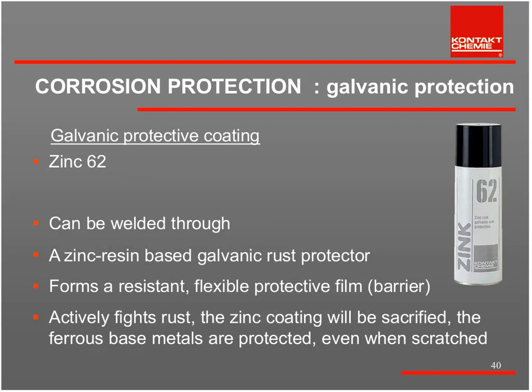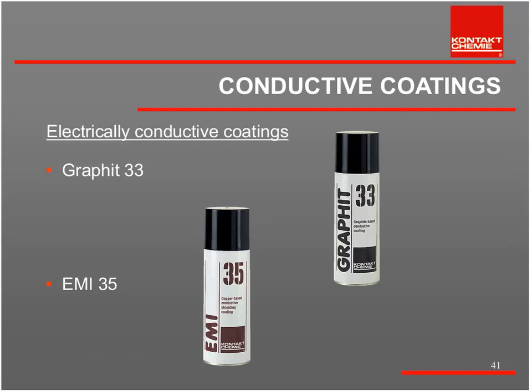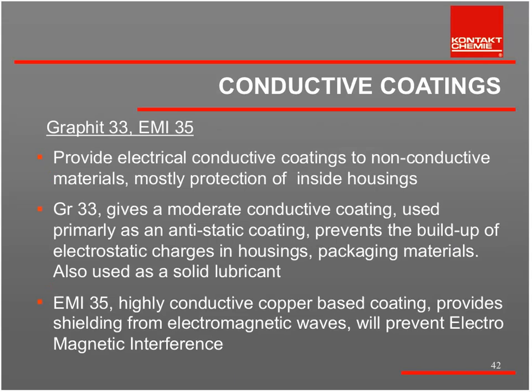Also, we are offering galvanic protection, but it's not really for electronics as such. It's more for household use. Also, we are offering two types of conductive coatings. One of them is graphite-based. The other one is a different sort of coating based on copper particles. Both these products provide electrically conductive coatings to non-conductive materials, wherever your technology or product requires that.